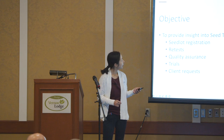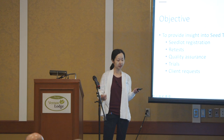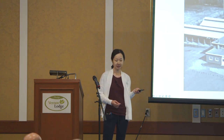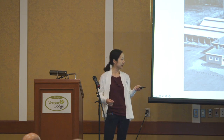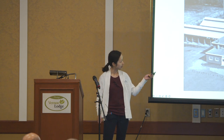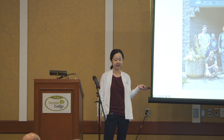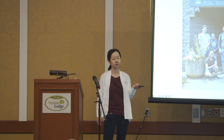Our main functions are testing for seed lot registration, retest, quality assurance trials, as well as client requests. Just some history, the Tree Seed Center was first established in Duncan on Vancouver Island in the 1950s. The government at that time recognized the need to ensure a continuous supply of good tree seed. And in 1986, a new facility was built in Surrey, BC, and 7 staff from Duncan moved to Surrey to work there.